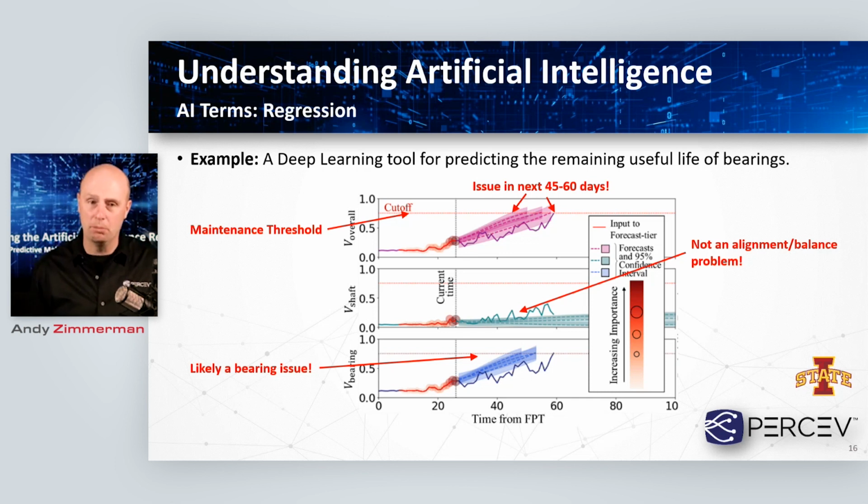If we look at the bottom plot, however, which is focused on the higher frequency dynamics that typically relate to bearing problems, we can see that those dynamics do trend with that 45 to 60 day window. And in this case, we can say fairly confidently that this particular piece of equipment is going to experience a bearing problem over that 45 to 60 day timeline. Obviously, if you're running a maintenance team and you have the ability to forecast that out, it makes it a lot easier to plan when you're going to maintain that piece of equipment.